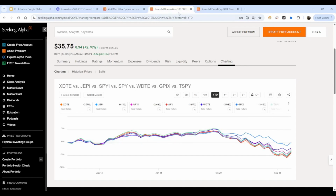Let's go and take a look at XDTE here. So JEPI has been doing really well. So for SPY, XDTE is just not doing that well. We're only beating SPY right now. Everybody else is beating XDTE. But JEPI's up there, WDTE is up there, TSPY is up there. TSPY has been killing it. I'm really looking at that one lately. So, I might make the switch, but we'll see.